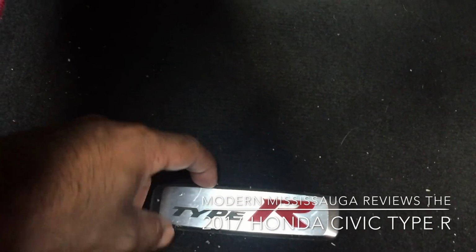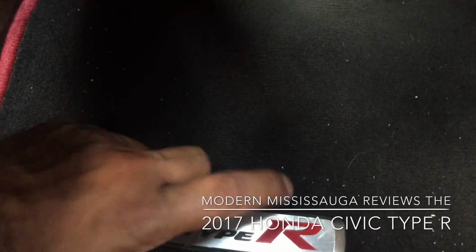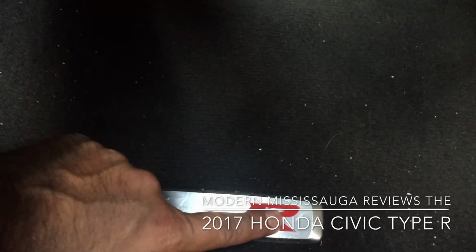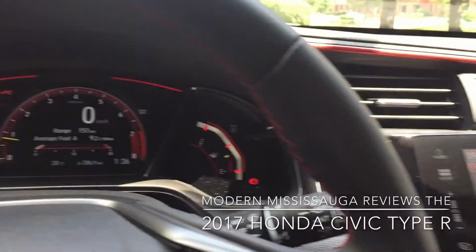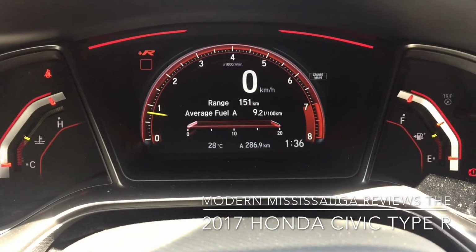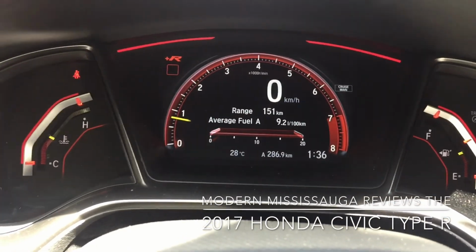Another cool feature is the Type R badging on the floor mats. It's actually hard, so that's the soft cloth. I don't think it's metal, it might be hard plastic, but it's got the Type R etched into it as well. Very, very cool feature. Love that. Very cool that Honda's gone to good lengths to really do a great job on the badging here.